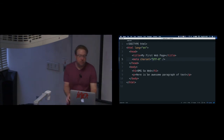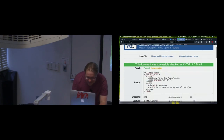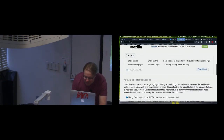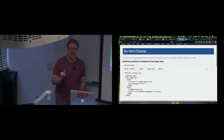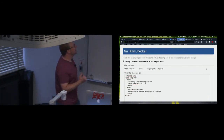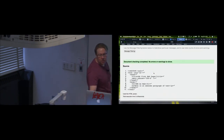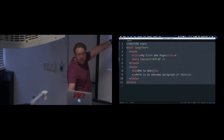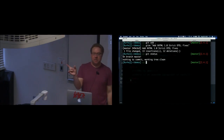We don't have the responsive part in place, but with that, and just as a parting gift to you before you start scraping and moving around, let's put this in. Let's revalidate. Ooh! Look, we're in the new HTML checker. It's like new metal, like Korn plays if you have speakers. And this will tell us that our document checking was completed, no errors or warnings to show. One more thing I'm going to do real quick before you go: validating HTML5 is like the easiest thing in the world. You have to make some really seriously horrible mistakes to upset the HTML validator.